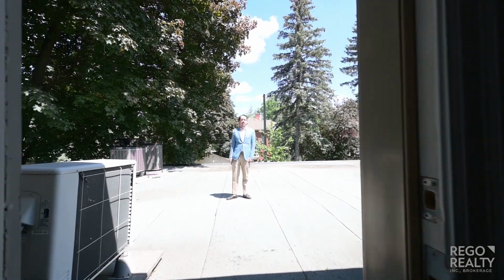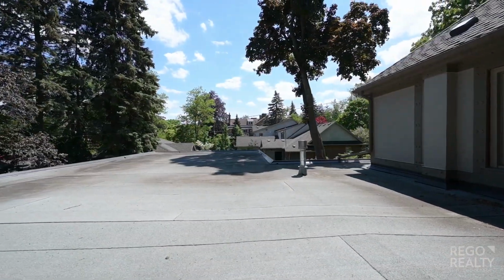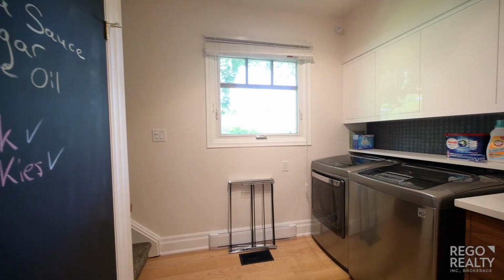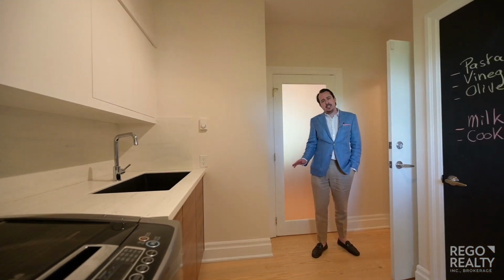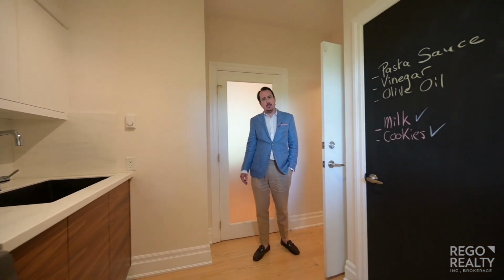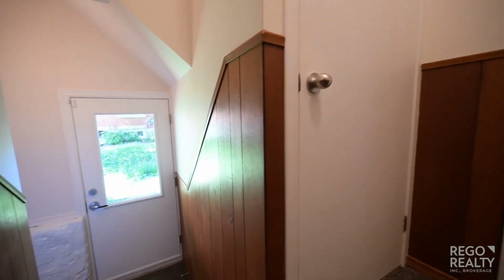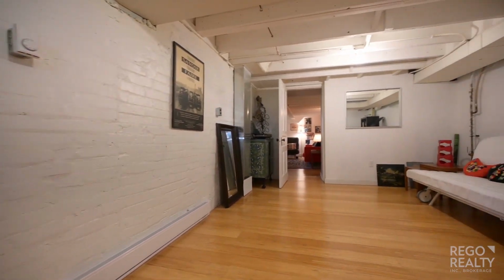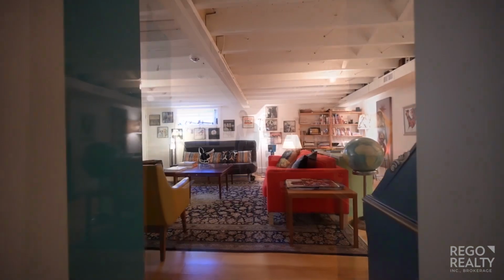And how about this for future potential? A great rooftop garden or future deck. Main floor laundry, it's a match for the pedigree of this home. I've got something to show you downstairs. How about this for a basement retreat or movie night?